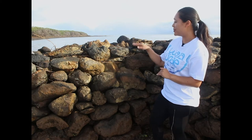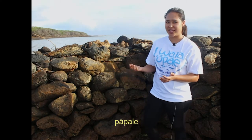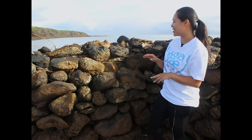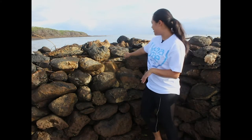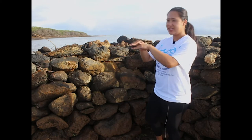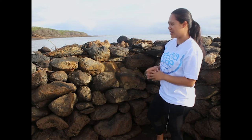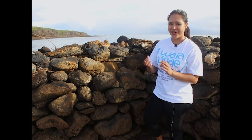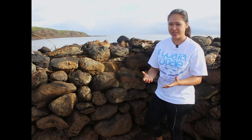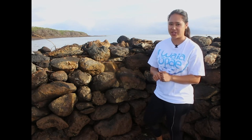And the final type of stone is called papale. Some of you might recognize that word as something used to describe a hat. So papale are kind of like the hats of the kuapā. They're typically flat stones that are set on top of the alo and on top of the panihakahaka to enclose it. Hawaiians were very smart at making sure that each part of the wall works together, so that it's not just the niho doing the job, but every part of the wall is important to making sure that it functions properly.